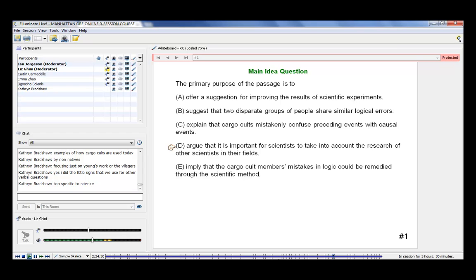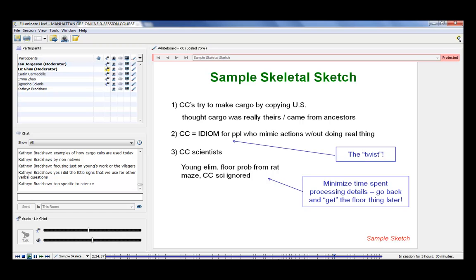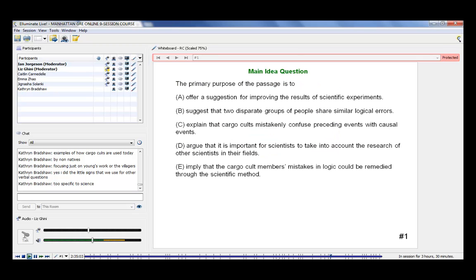It's too specific. Exactly. I might also say, this is bigger than the cargo cult thing. It's specific to the third paragraph. That's true. It doesn't cover everything. And it's too broad. We're only talking about a specific error, the specific error of mimicking actions without doing the real thing. Okay, so it's both too narrow and too broad. So it goes. What's wrong with E?